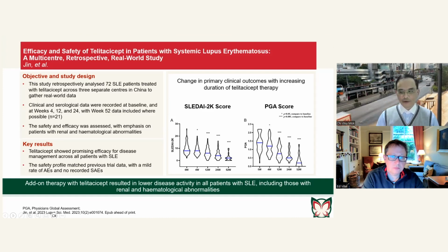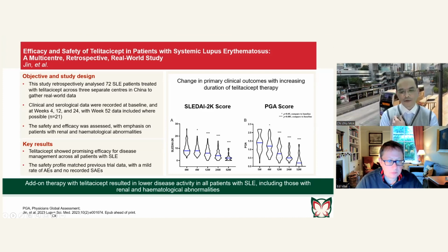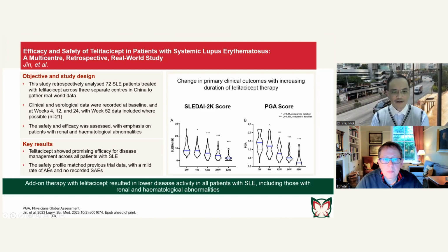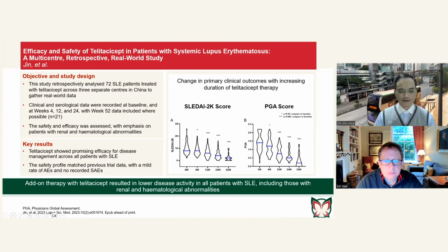And the SRI-4 response is even better than belimumab. Remember the BLISS-52 and BLISS-70 studies, the SRI-4 response was only 30-something, and the BLISS-LN study was only 32, increased to 43 with the combination. But in this study, they reported an even higher percentage with telitacicept. So it seems that this agent is quite effective in the treatment of lupus and lupus nephritis. And there are a few serious adverse events as well. But of course, there's no control group. We don't know whether it is the same as the placebo or the same as the standard of care.